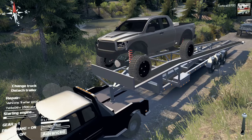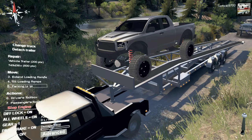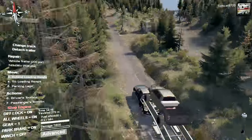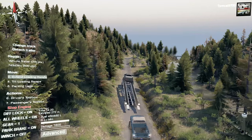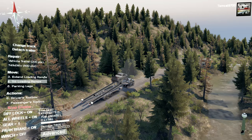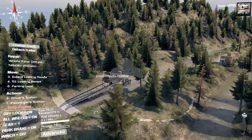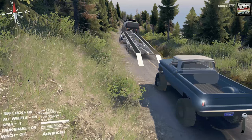Alright, advanced. Start engine. I don't think we need the parking legs for now. I just need to extend those loading ramps out. Are we going the right way or no? No. Now we are. I love having that ultra zoom of Spin Tires Plus. It really helps. And tilt. That's a much better angle to load at than before anyway. Oh my god. I wish we could make the distance of the truck switching longer as well.